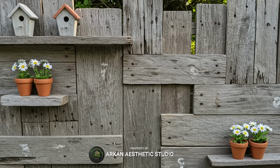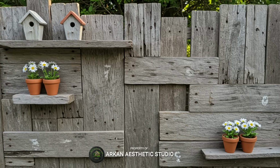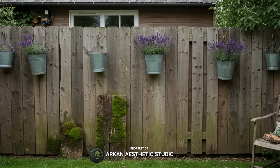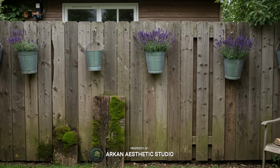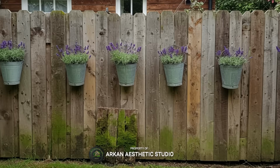What I share here are just moments of inspiration, real, approachable, and grounded in the idea that you can create beauty with what you already have. These fences were built with what was on hand: salvaged wood, a little time, and a deep respect for imperfection.